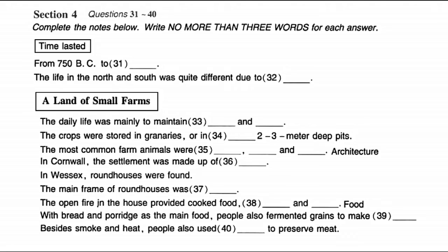The period known as the Iron Age lasted in Britain for about 800 years, from 750 BC to 43 AD. There had been several dramatic changes by the end of the Iron Age, including coinage, wheel-thrown pottery, etc.